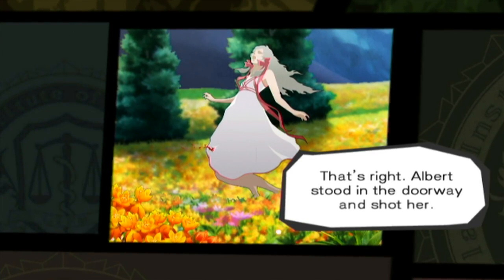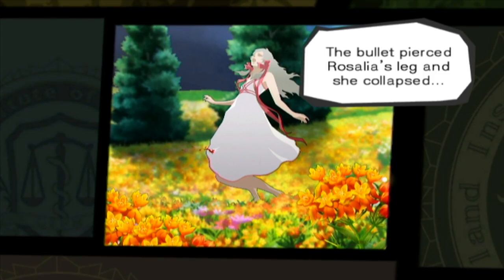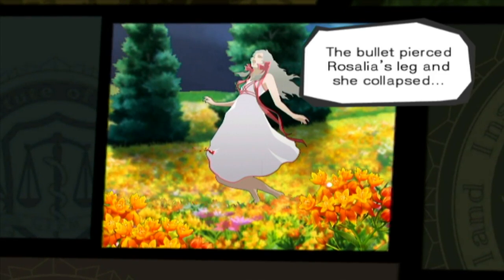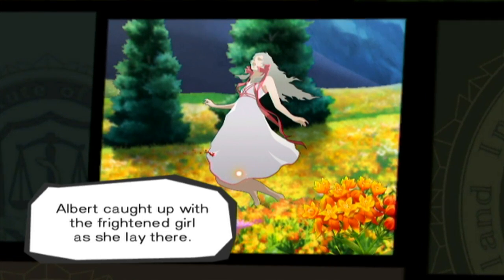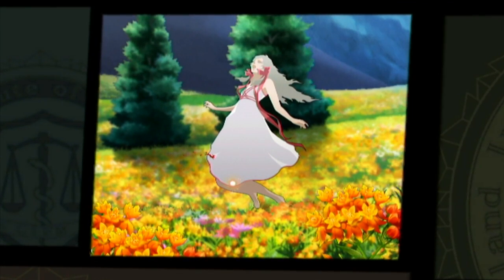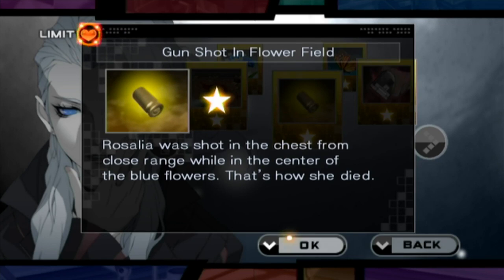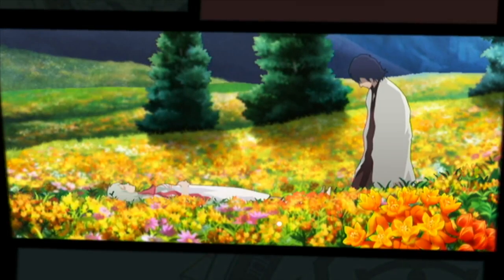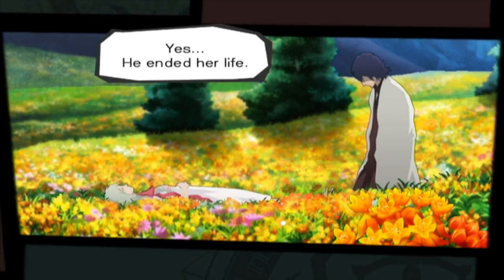That's right. Albert stood in the doorway and shot her. The bullet pierced Rosalia's leg and she collapsed. Albert caught up with the frightened girl as she lay there. And then, yes, he ended her life.